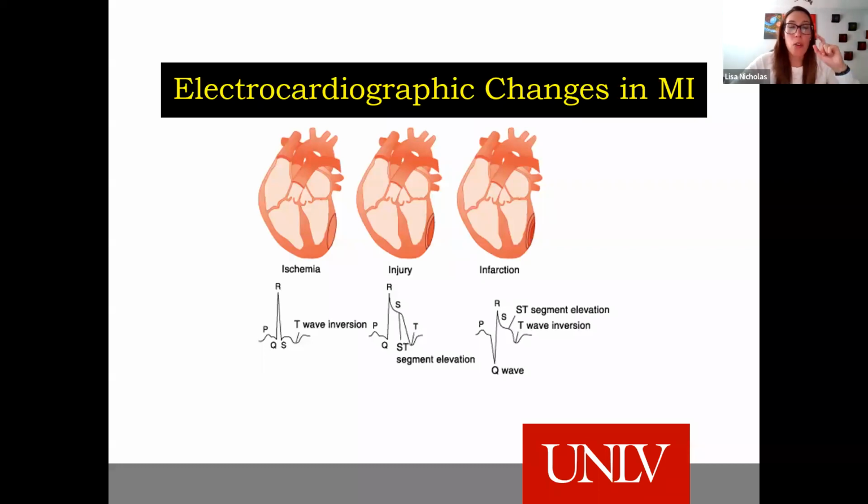So you can have those, or you can have an ischemia. Ischemia is the cardiac tissue injury or death, and that will show a different rhythm when you're looking at an ECG.